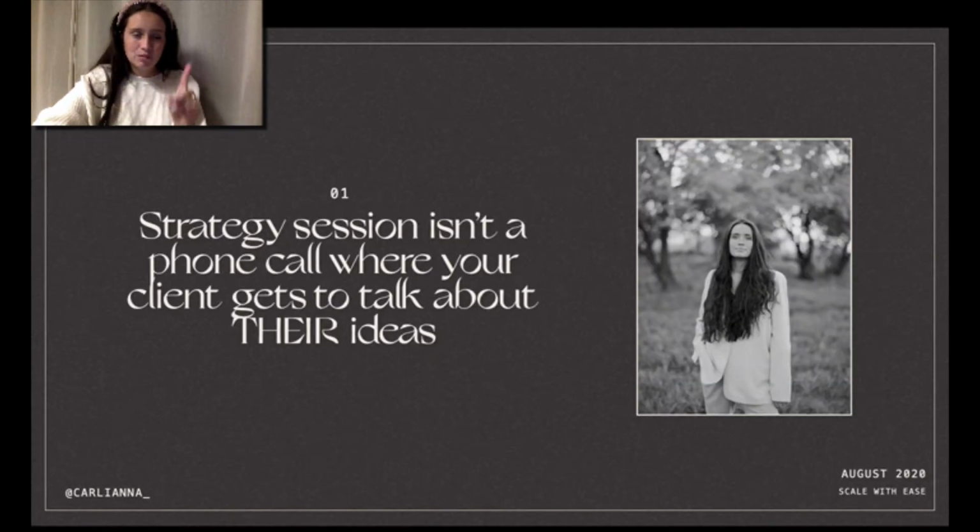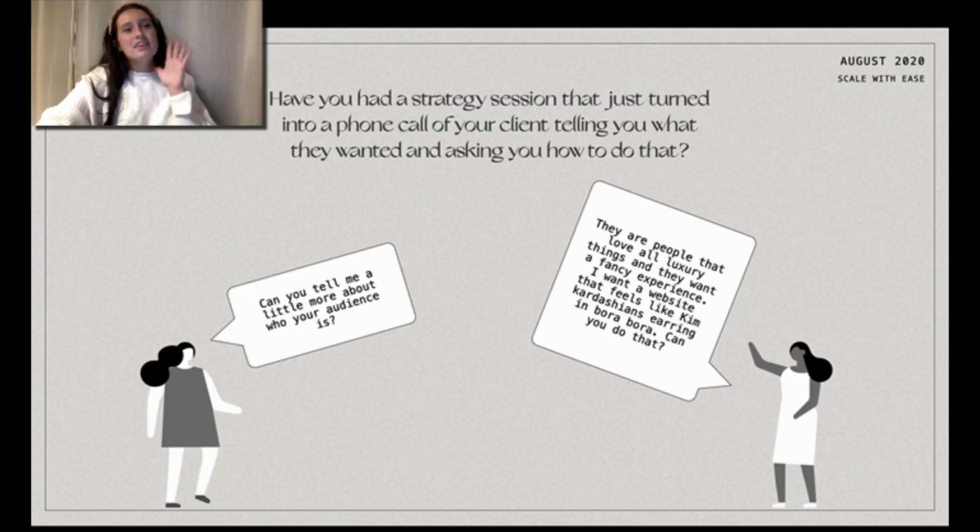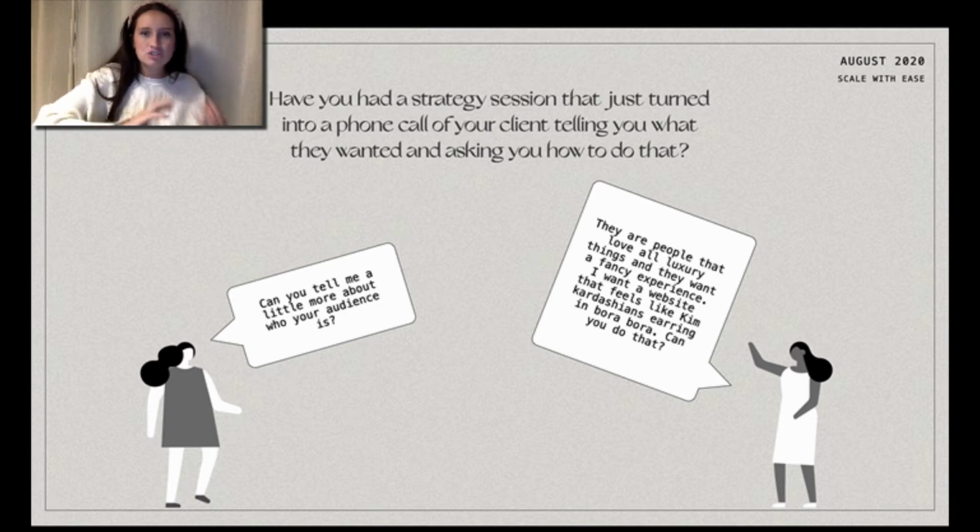So mistake number 1 is that the strategy session isn't a phone call where the client gets to talk about their ideas. Guys, this is such a huge mistake I always see people make. This is not a phone call where you get to bounce ideas off of. Yes, brainstorming is so important, but this isn't a brainstorming session. This is a strategy session.